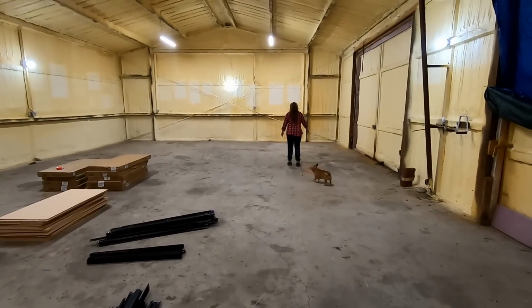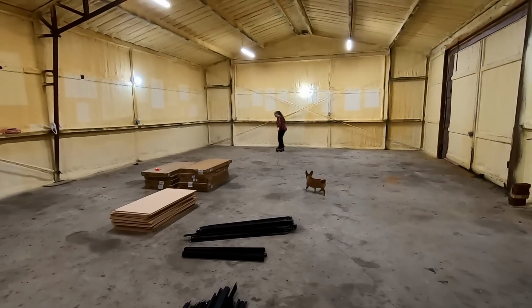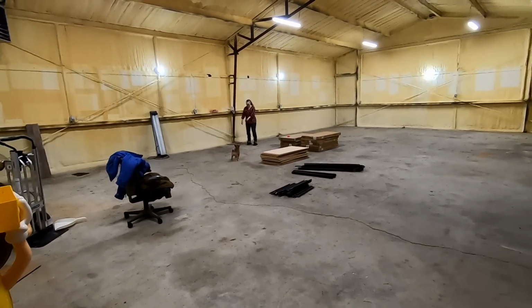There's the wife roller skating out there. Perfect area. The wife loves roller skating, so it's a perfect area to, again, I'm not even all the way back, so you can see how far away. We could have our own roller skating rink in here if we really wanted to.